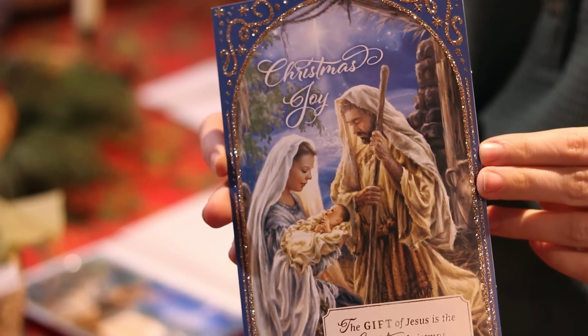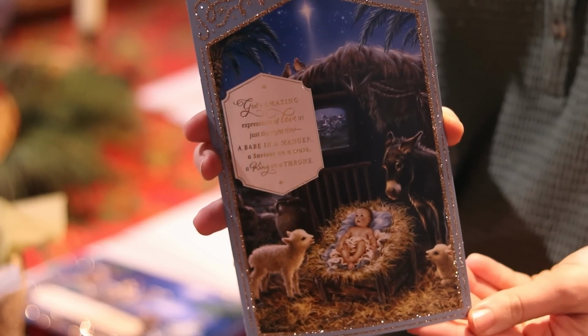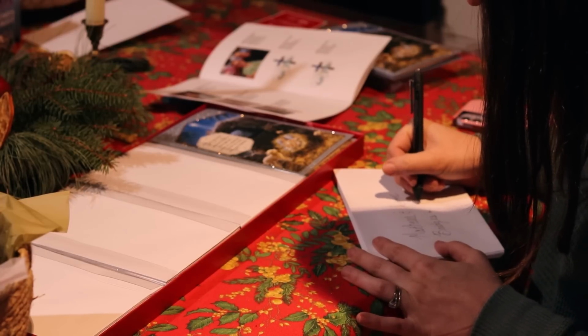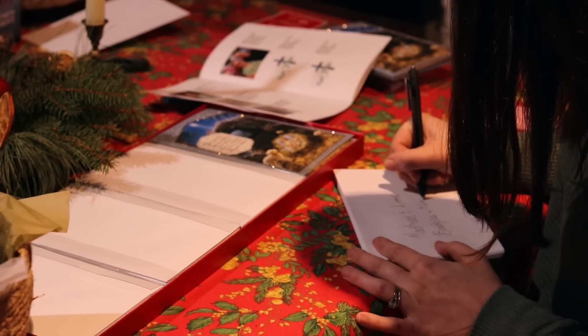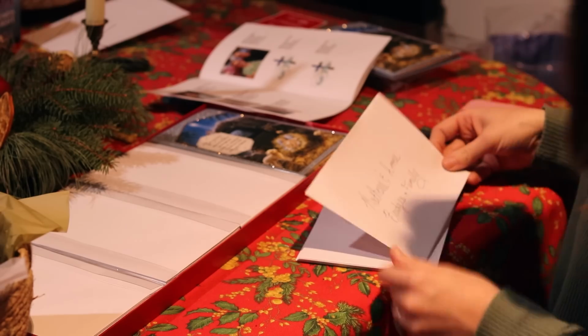Something else I'm working on is Christmas cards. I like to send these along with our gifts. Just gives a personalized touch. You can send along a little note. I'm also working on these for our church family. Each Christmas, we set up a box at church, and you can bring in all of your Christmas cards, saves on postage, which is really nice, and we exchange as a church family. I love that they do this.